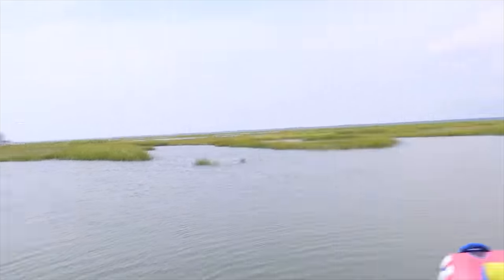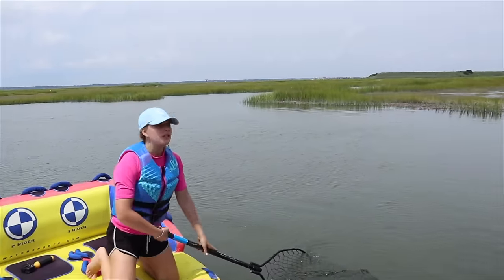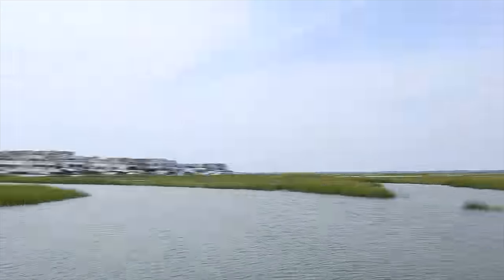Did you hear something? Yeah, what was that? I heard a splash. Where? I'm not sure. It could have been a bird. I'll just keep looking. Okay, I'm gonna dig on this side.